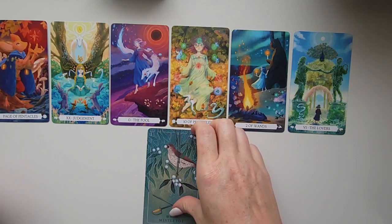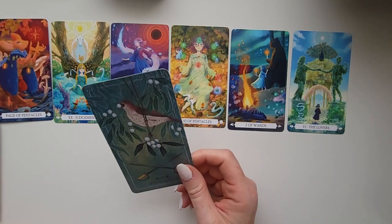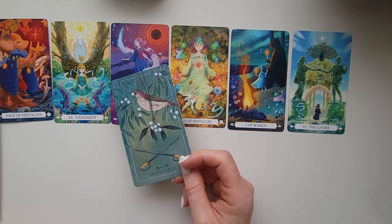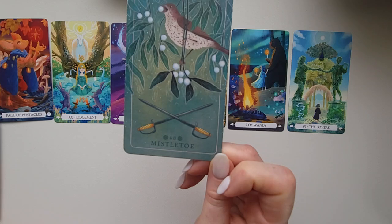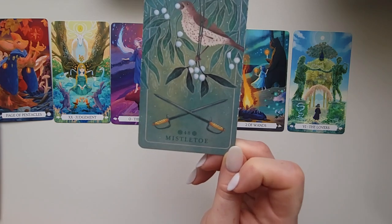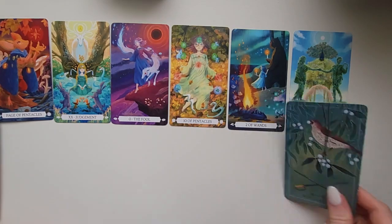What was meant to kill you? And why did I say that? I said that because of Balder and mistletoe being the one thing that can kill Balder. But what I also am seeing, we have the Two of Swords here. That's a decision to be made, a decision being made. What was meant to kill the relationship?